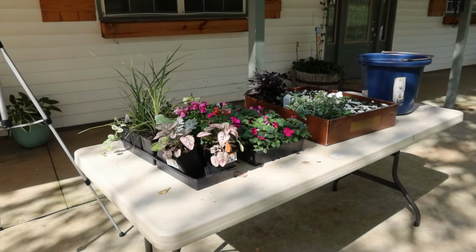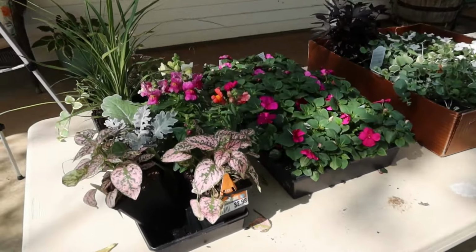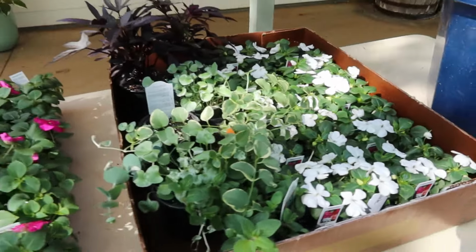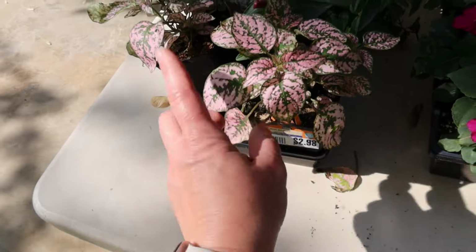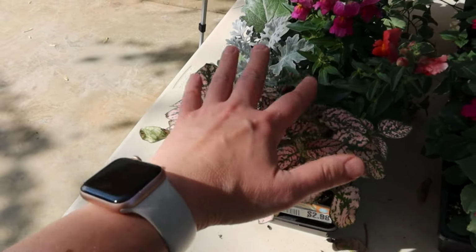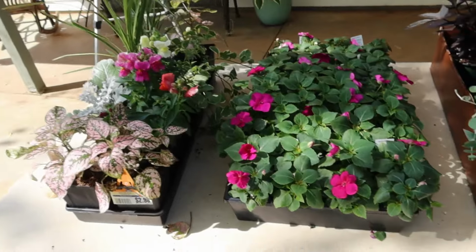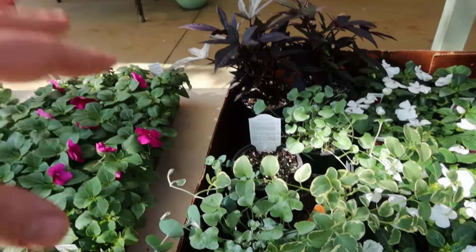So I just moved my table over here into the shade in front of the porch. So like I said, I got a lot of these from my local greenhouse. They are still a little bit cheaper than Lowe's is. However, Lowe's had a little bit more of the variety of a few of the other things that I wanted. I wanted some more of these creeping type vines and just some variety like that. So that is why I also went to Lowe's. But I got these impatiens and a bunch of the other things at my local greenhouse.